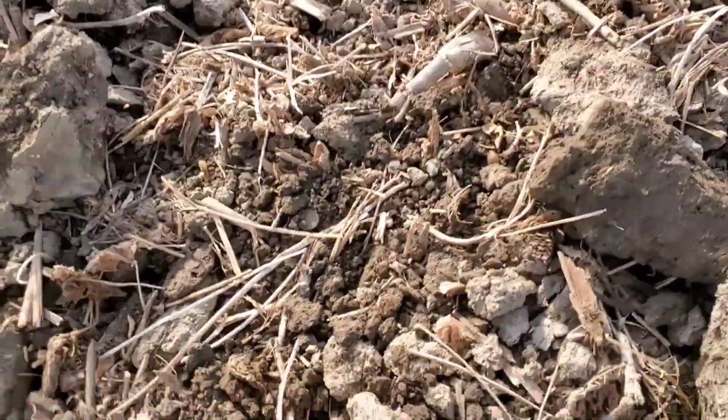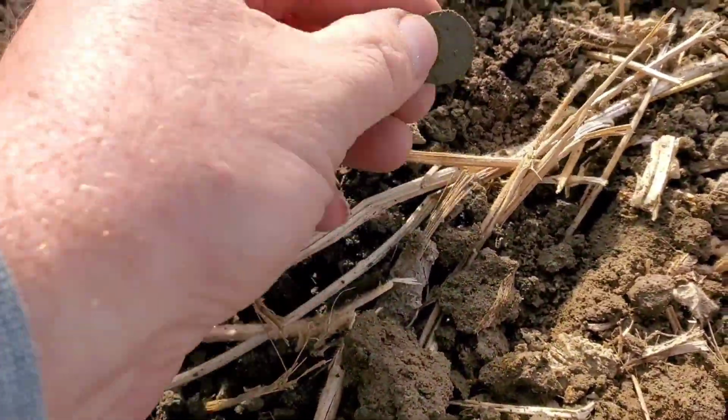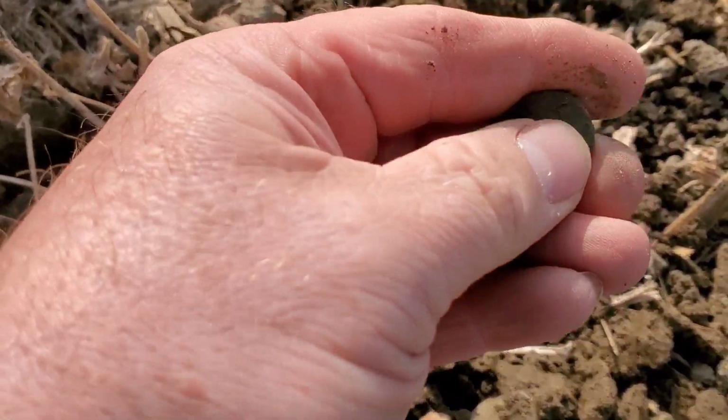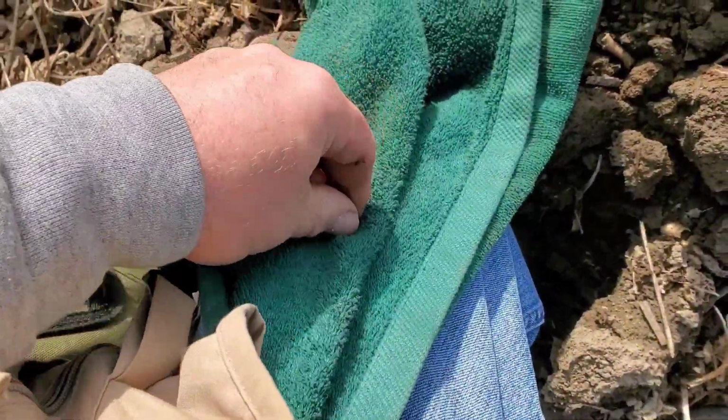All right, guys, later. I think I unearthed my first coin. It sure looks that way to me. Could be a Wheatie or an Indian. Oh, I think it's an Indian. Sweet. Let me get it cleaned up.